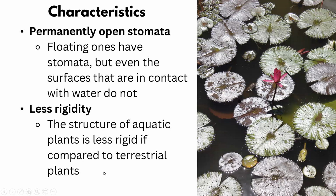And then also they're going to be less rigid. So if you've ever touched a woody plant, they're pretty upright because there's wind, there's rain, there's stuff being pulled on them, there's animals that go by and kind of brush up against them. They need to be pretty rigid. Well, water plants do not. Usually the water helps support them. So they're just not as rigid as something like a terrestrial plant.